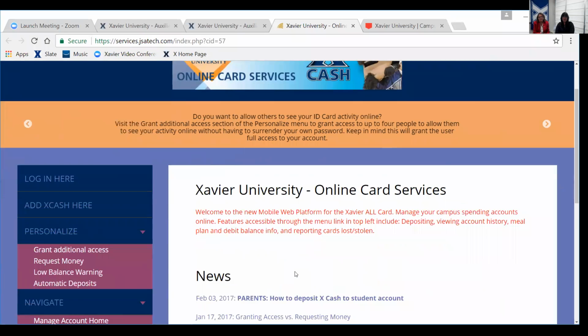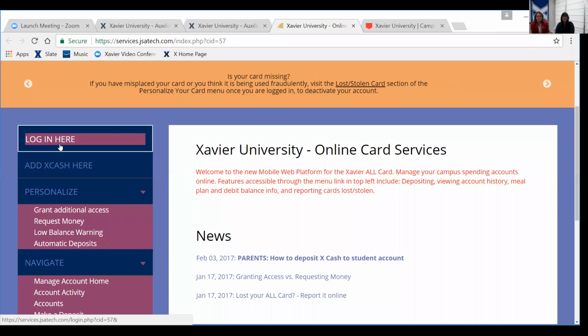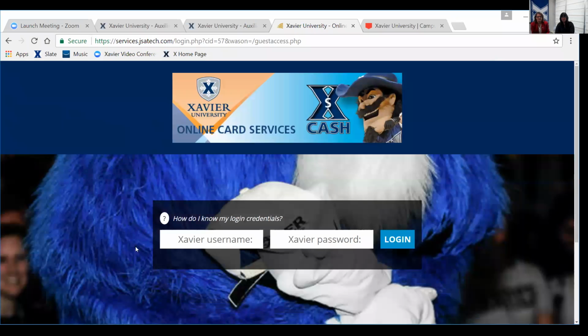And then you can log in there on the left if it's your personal self. Once you log in, you can grant your parents additional access there under personalized, and that way they have guest access to be able to add money on there. So I can log in if you want me to show it. I have no problem with that.